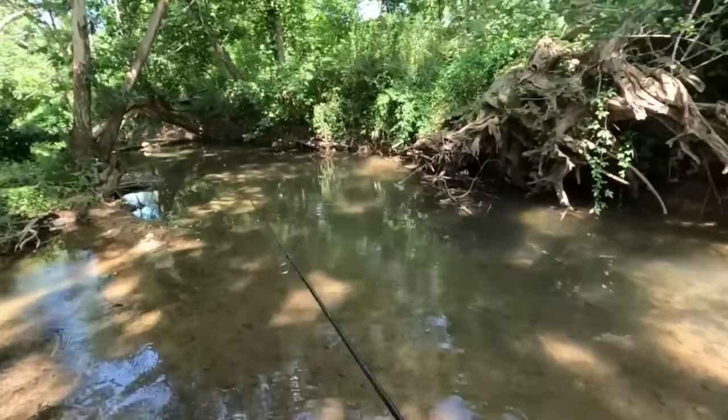They love eating bugs. And that's what I'm going to do today. I'm going to go to some of these small creeks where fish will eat anything that falls in. And I got a couple lures to throw in, like little topwater bug lures. And I think they're going to smash them.